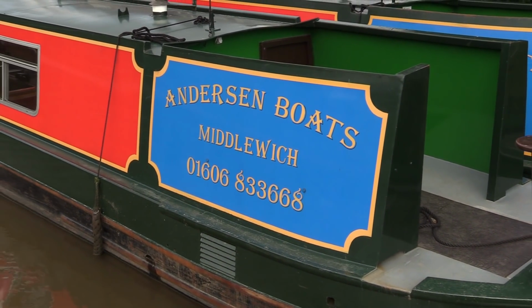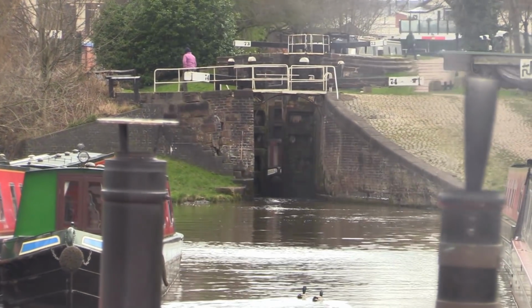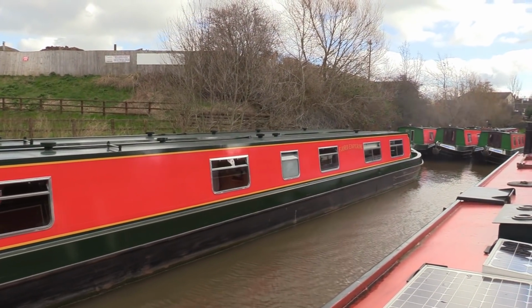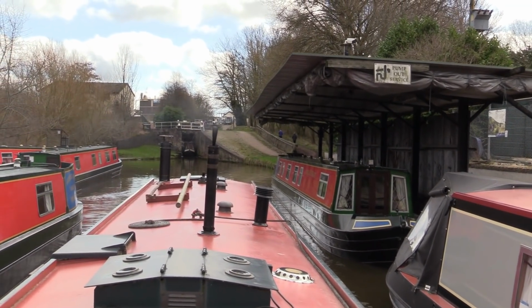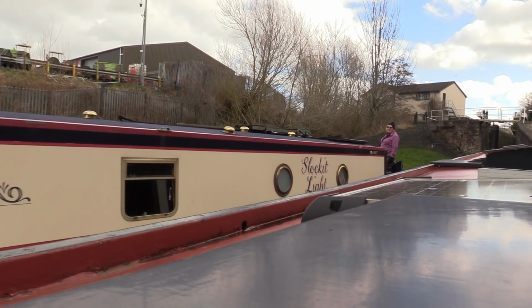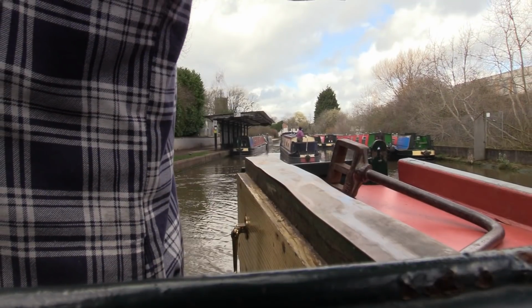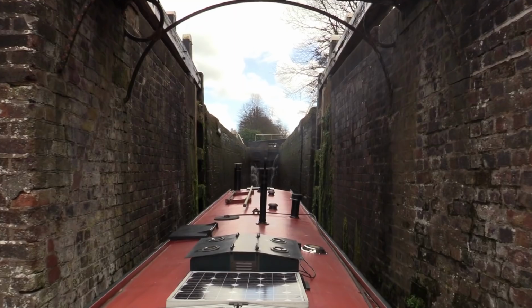Past Anderson boats, and the first of the 3 narrow locks is just down there. And as luck would have it, there's a boat coming out of the lock, so I can pretty much go straight in. Cheers. That was superb, that. Can't be bad.